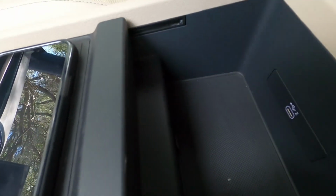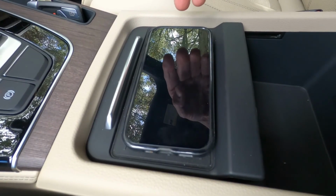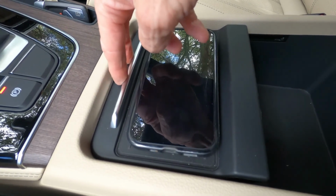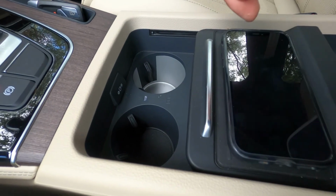So if you lift up the armrest, you'll notice there's a little bit of storage space behind it and a quicker USB-C. The Wi-Fi charger is really quite cool because you can have it charging on here, or you can move it out of the way. It still continues to charge.